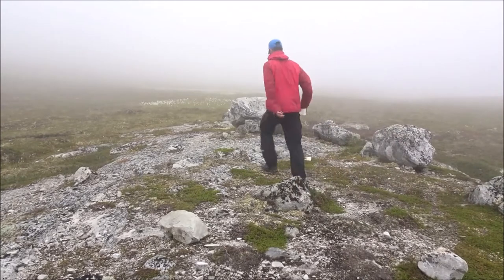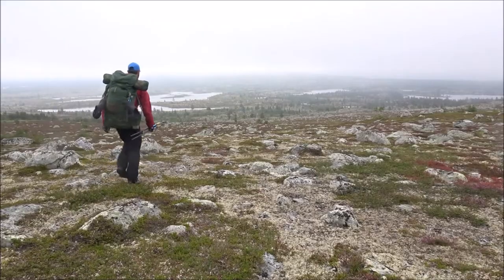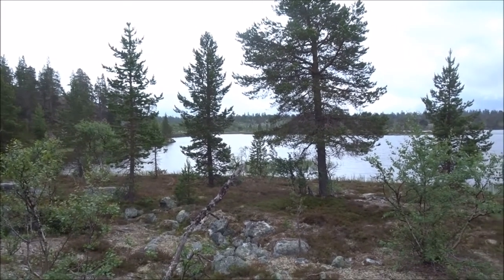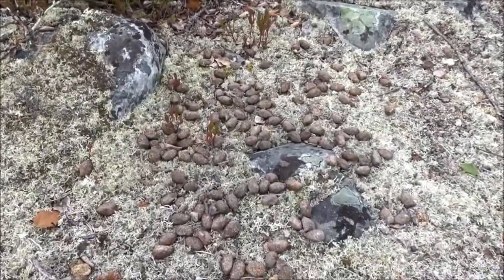So I have about 2 hours in Sweden. I want to make the most of my visit by giving the Swedes a little present. It's quiet here. I've seen 3 reindeer. And there's definitely a lot of moose in the area. I've seen a lot of scat around here.